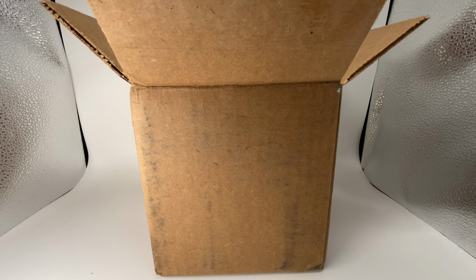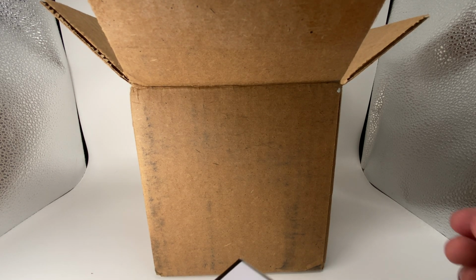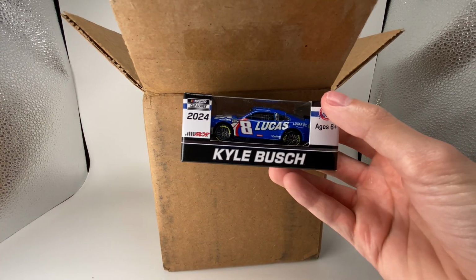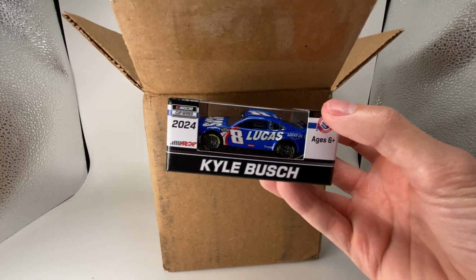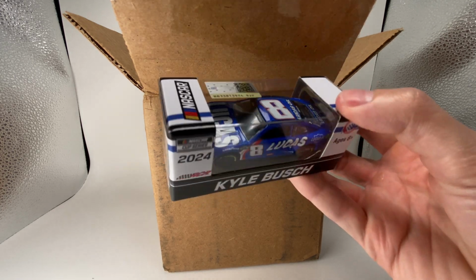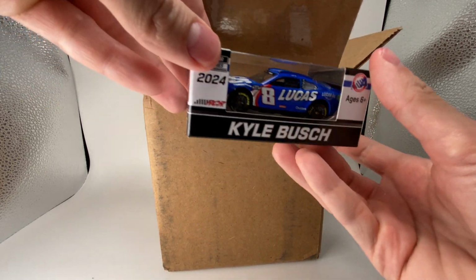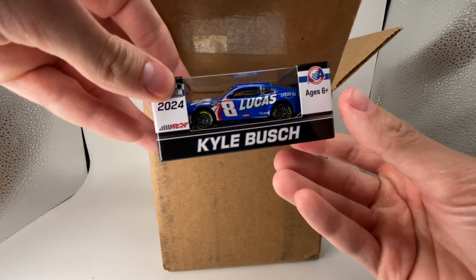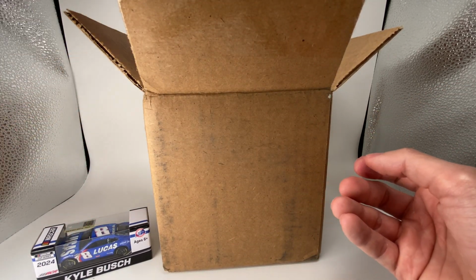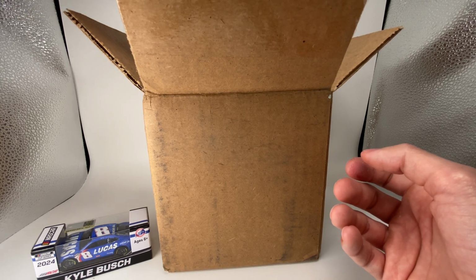Our first diecast is a 2024 car. It is none other than Mr. Kyle Busch with the Lucas Oil Chevrolet Camaro. Now, a little bit of a fun fact. The 2023 clean version of this paint scheme did not get made. So if you're wanting the non-raced win, he won Fontana in 23, this is currently the only version available of that diecast. So that's an awesome car.